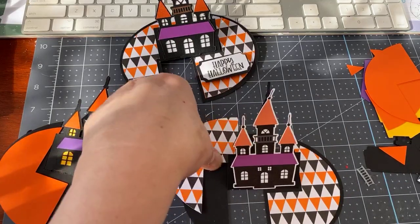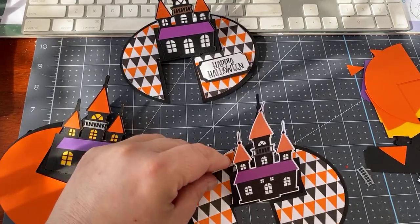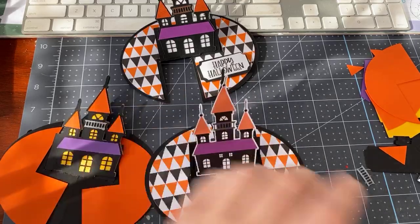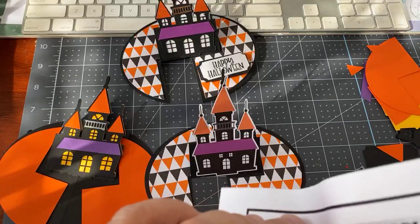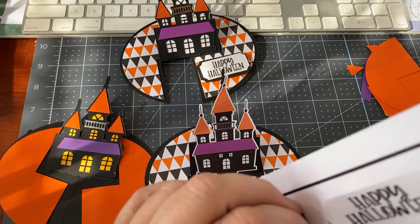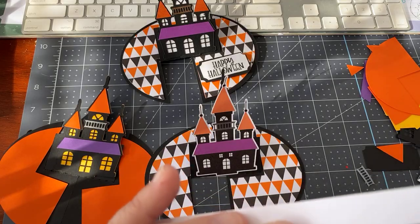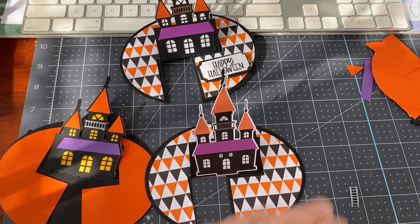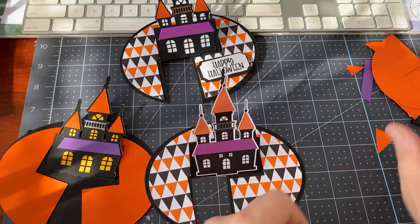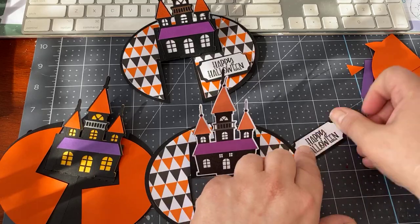So right there. And then after I do this, the last piece is the sentiment, which looks kind of like a ticket, like from a, see, here it is. So it looks a little bit like a ticket. And this one didn't cut the way that I wanted it to because I might have used the wrong setting there. So let me, okay, here we go. So it's a sticker. And then here's the little background piece. And then we're going to put it on to the background piece like this.